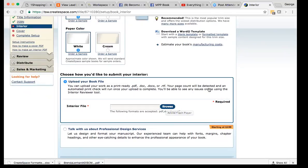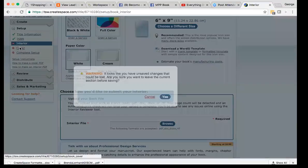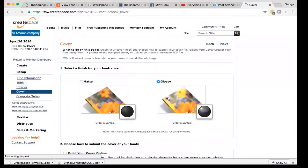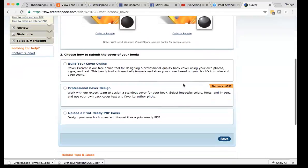And so as you can see, you can upload it any way that works. So you just have to figure out what works for you. And the minute you upload it, it's going to send you to the next page. So I'm not going to upload anything, obviously, because this is a test, but you would just browse the files on your computer, and then it would take you to the next checkbox. It's fine. And it asks, do I want glossy or do I want matte? And again, don't overthink all this. I just always choose glossy because I like shiny stuff.